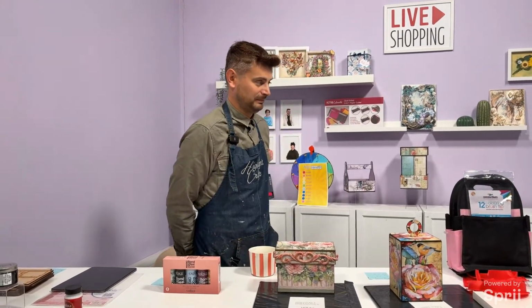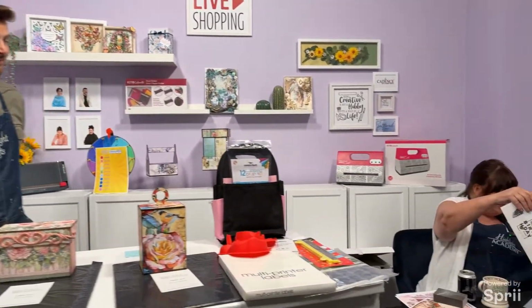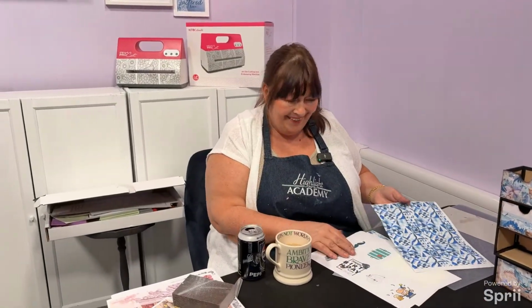What a brilliant idea! This from the toppers, making your own sticker sheets and a sticky background. You could put it on and decorate your MDF. Ooh, why not? How cool is that?